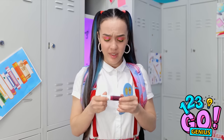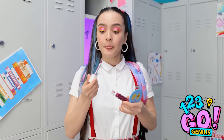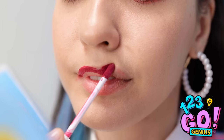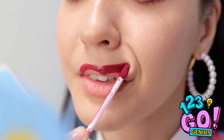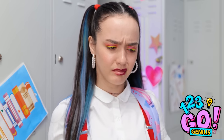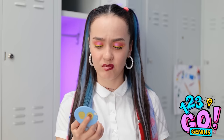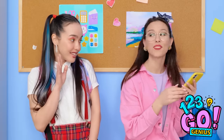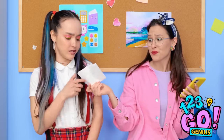It can't be that hard. It's only lipstick. Just go nice and slow. How do people make this look so easy? This is not going well. It's pointless. Perfect lips, as always. Wow, she looks so good. I think I need some advice. Hi, Gabby. You have a little something on your face. Take this. Thanks.